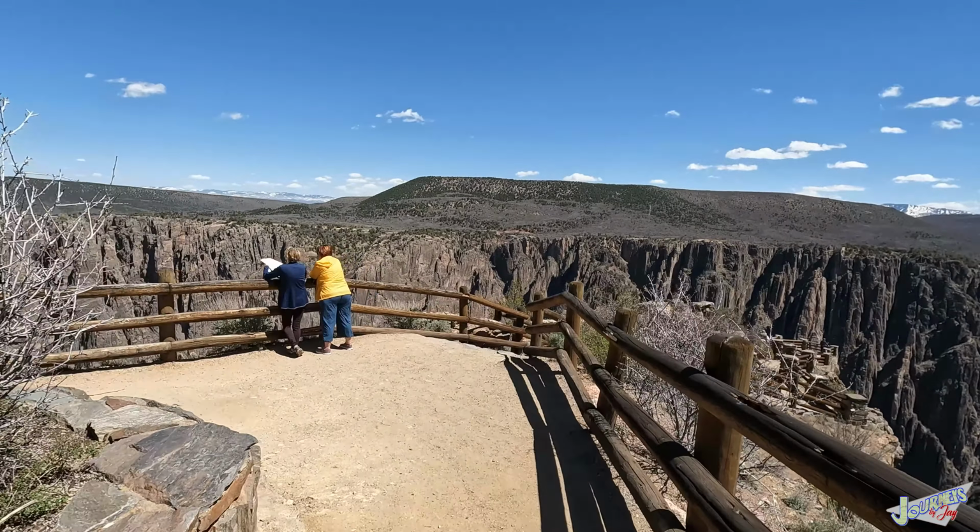So look, I am totally new at this dad hat thing, okay? I didn't realize I had this sideways the whole frickin' time. So if you were watching the video and up to this point you're like, why are you wearing it all crooked, dummy? It's 'cause I don't have a clue, dude.